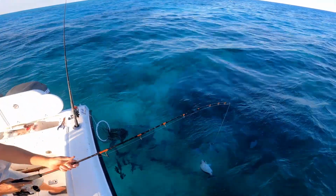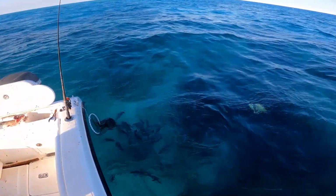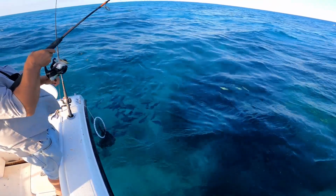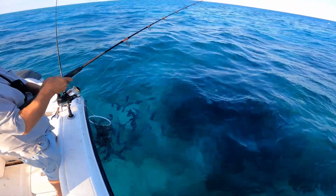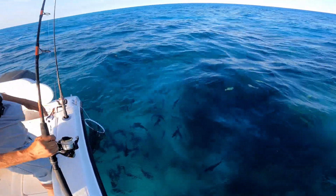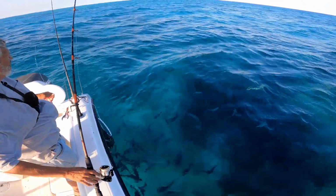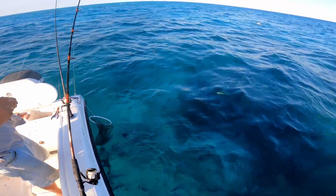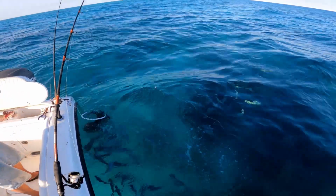Oh, nice mangrove snapper. Got him on. Oh, just came off. Whatever it was came off. Shredded that bait. Big piece of skin right over the hook and the barb.